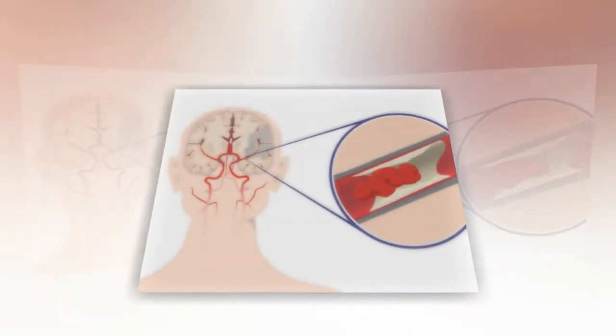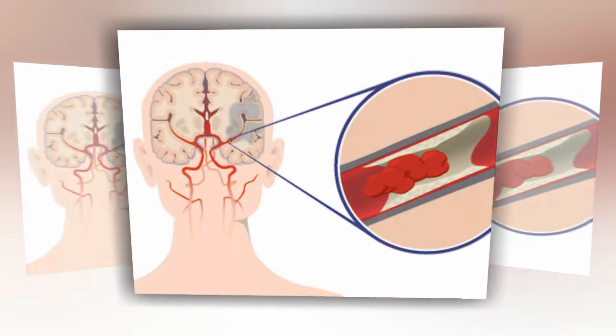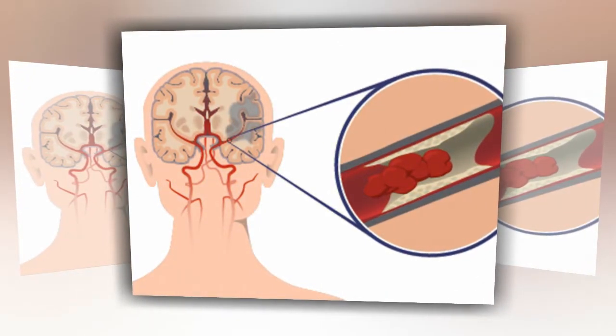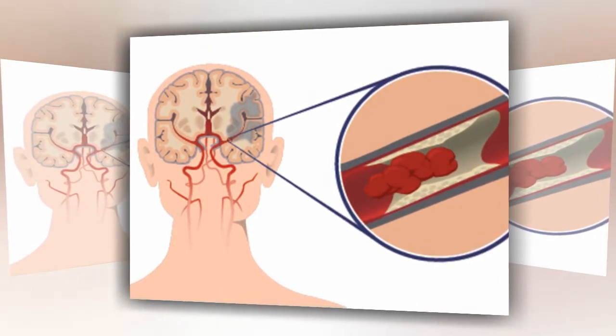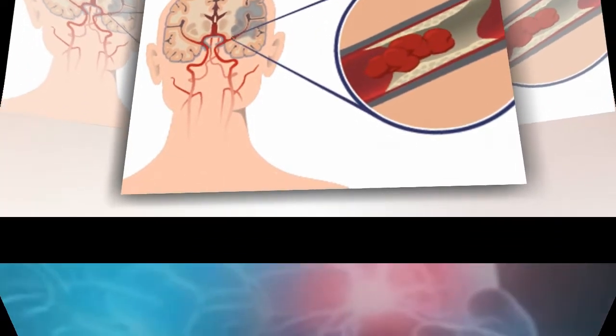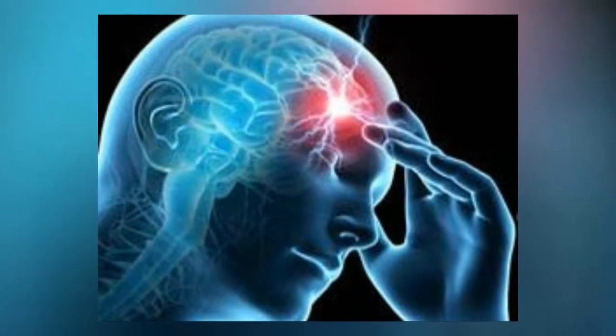Hemorrhagic stroke. A hemorrhagic stroke results when a blood vessel in your brain ruptures or breaks, spilling blood into the surrounding tissues. There are three main types of hemorrhagic strokes. The first is an aneurysm, which causes a portion of the weakened blood vessel to balloon outward and sometimes rupture. The other is an arteriovenous malformation, which involves abnormally formed blood vessels. If such a blood vessel ruptures, it can cause a hemorrhagic stroke. Lastly, very high blood pressure can cause weakening of the small blood vessels in the brain and result in bleeding into the brain as well.